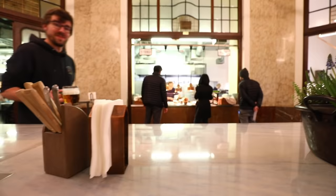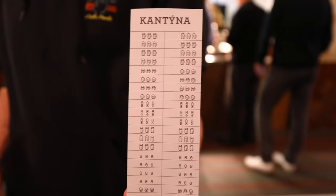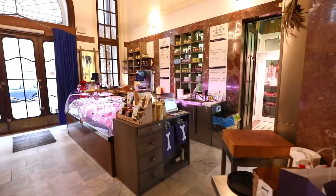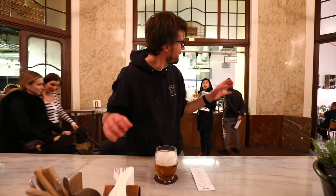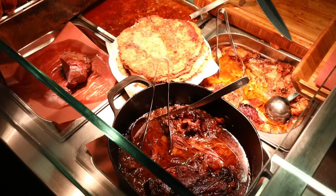This place is called the Kantýna. Cheers, Honza. And the way it works here is that you get a ticket when you enter, and they will give you lines for every beer you're drinking, and also they will mark the food that you will order here from the bar or from the front, where's the main kitchen. They have variety of food that is usually by weight, so you can choose as little as you want or as much as you want if you're hungry.